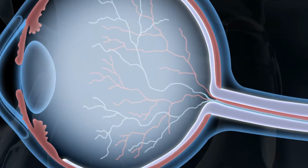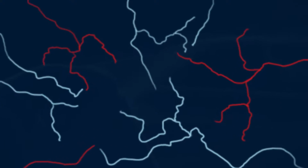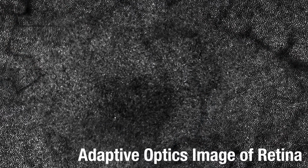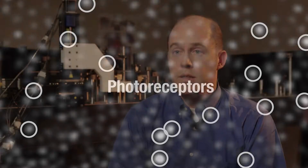In a nutshell, our technology allows us to see things that the average clinician can't. So whether that's cells in a normal, healthy retina, or in a diseased retina when some of those cells begin to degenerate or change. Those things often happen in a way that's not detectable clinically, and by the time it is detectable clinically, significant damage has already occurred.